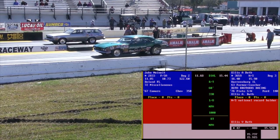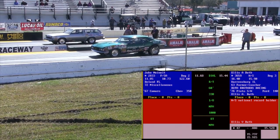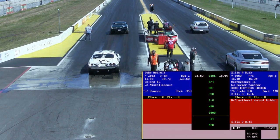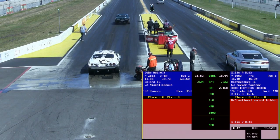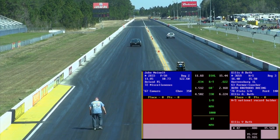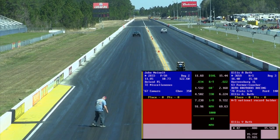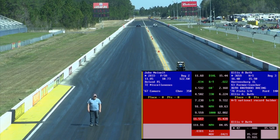John Meinelt in his 67 Camaro. And Ellis Booth, the Pinto with the 4-cylinder and a clutch, because it would just be silly to have a Pinto with a 4-cylinder and an automatic. Watch this head start. Ellis was almost in 3rd gear before the tree came down for John. But can he hold him off? The Camaro closing in, finish line coming, 3, 2, 1. Give the nod to the Pinto.